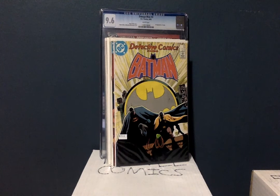I do have DC stuff. Eventually, I'll make a video just dedicated to my DC collection, but I bought this in the comic hall, my local comic shop, for a few dollars. This is Detective Comics number 561, and I got it solely for the cover. It's just a great cover with the bat signal and everything.